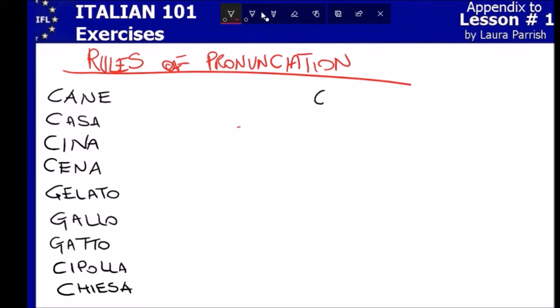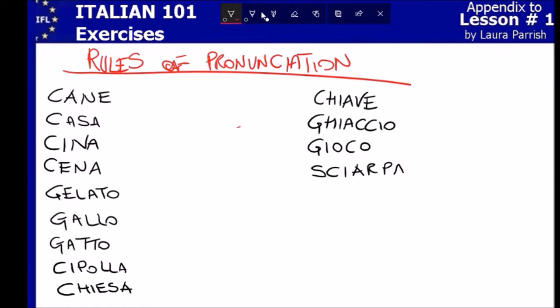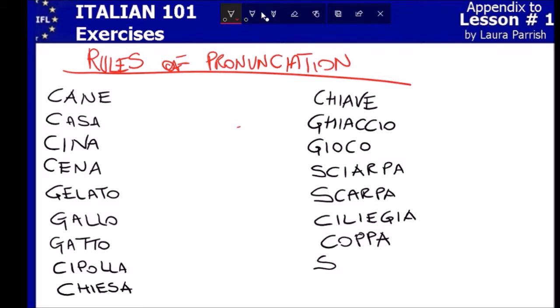Let's see, chiave, ghiaccio, gioco, sciarpa, scarpa, ciliegia, coppa, scatola, scheletro. Let's see, vabbè, you can do sciame.